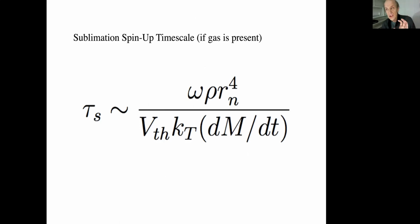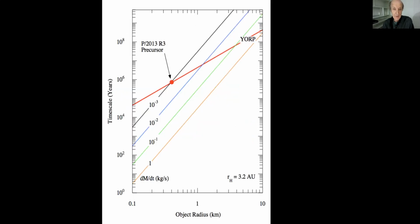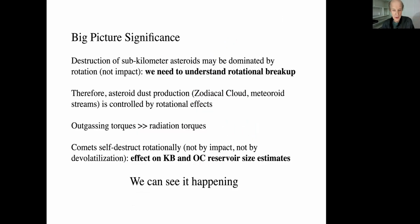Now, if there is ice present in the asteroids, and the next thing I'm going to say is that yes, there is. If there is ice present in the asteroids, then it can exert a torque like the Yorp torque, but 100,000 or 1,000,000 times stronger. And the time scale for spin up goes with a high power of the radius. So small bodies are very strongly affected by this mass loss torque. And in fact, for 2013 R3, we can beat the Yorp torque if 2013 R3 is sublimating at a rate as small as 1 gram per second, which is absolutely undetectable. So the smallest amount of ice can spin a body up very quickly to rotational instability.